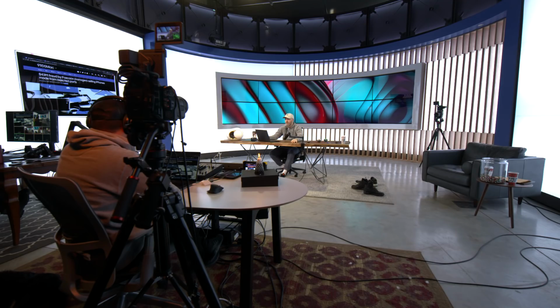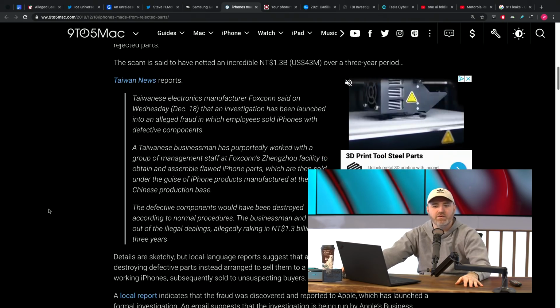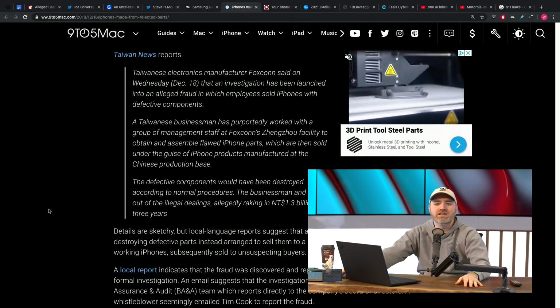Now, the official protocol inside of Foxconn is to destroy the rejected parts. They've got to be destroyed. Well, this particular fraud alleges that certain individuals inside the facility were taking those to-be-destroyed parts and keeping them, and actually keeping so many of them that they were able to turn those parts into functioning iPhones and then sell those iPhones over a 3-year period for a total net of $43 million.